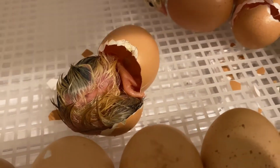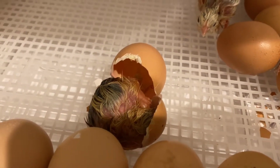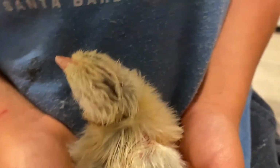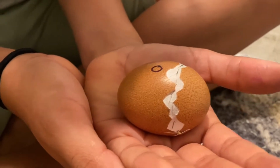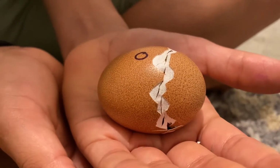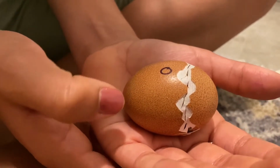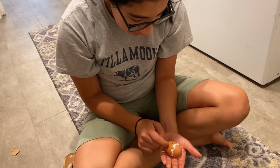Come on, Cheeky. Hi. Say hi, Cheeky. Hi, Cheeky. Three of them hatched in there already? Mm-hmm. Come on, come on. Oh. It's gonna hatch in your hands. Come on, you're almost out. He's almost out. It's blonde.